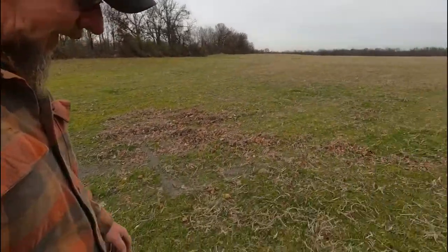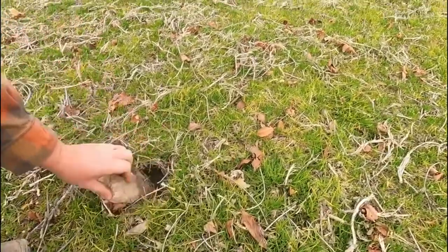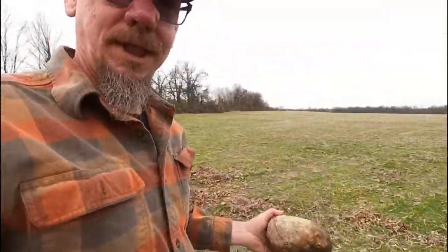This is one of the fields that I need to come out here with the rock bucket and run the rock bucket, which is kind of a catch-22. This area is a very rocky area. There's a lot of big rocks in this field. So I need to rock bucket what's on top of the ground, and then I want to fall plow this. This is one of the fields we want to fall plow.